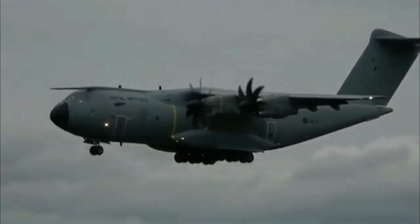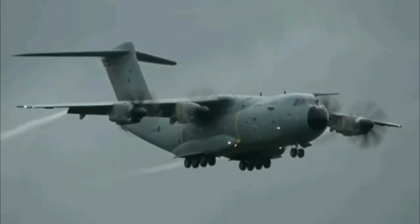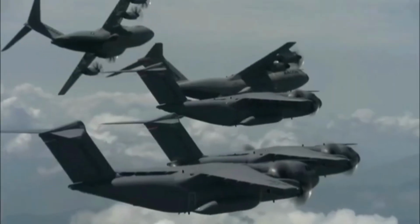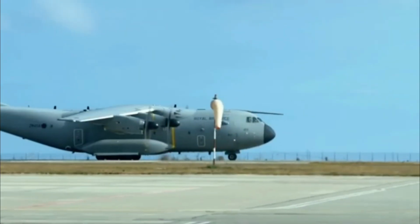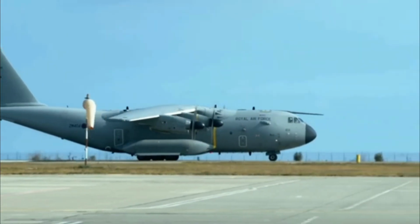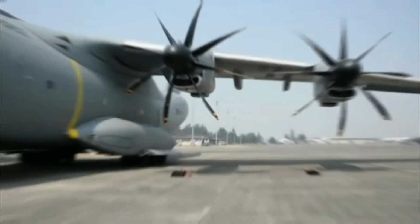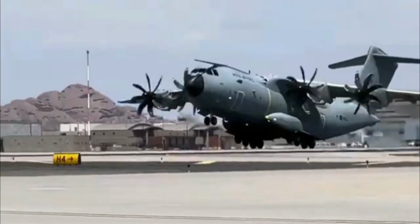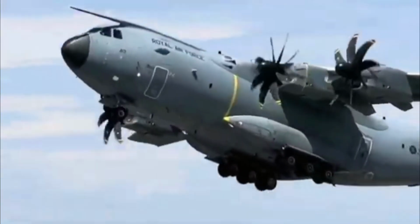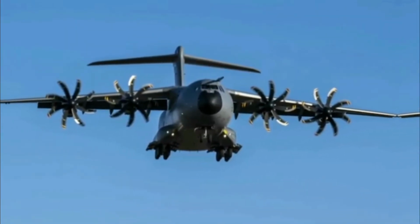Number 7. Airbus A400M Atlas. The Airbus A400M Atlas is a European 4-engine turboprop military transport aircraft designed to replace older models such as the Transall C160 and the Lockheed C130 Hercules. It is sized between the C130 and the Boeing C-17 Globemaster III. The A400M Atlas first flew on December 11, 2009, and entered service with the French Air Force in August 2014. As of October 29, 2023, a total of 119 A400M aircraft have been built and delivered to customers.